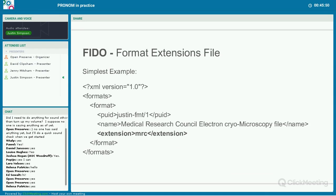So here's an example of a very simple format. This is cut down, made as small as possible to make it fit on one slide. This XML file defines a format. You'll see in the PUID section it's a custom identifier, not really a PRONOM identifier, because this is my own personal extension. I've chosen a format with the extension MRC. I based this on looking at Jen's blog and seeing some of the sample files that she had that are not in the PRONOM registry, so I wanted to see if we could find a way to work with this. I don't know anything about this particular format other than having basically Googled for it.